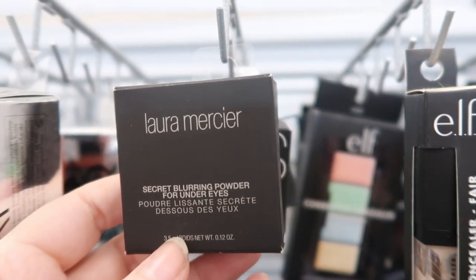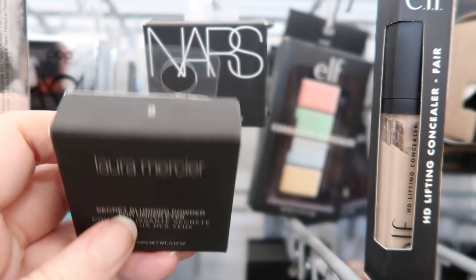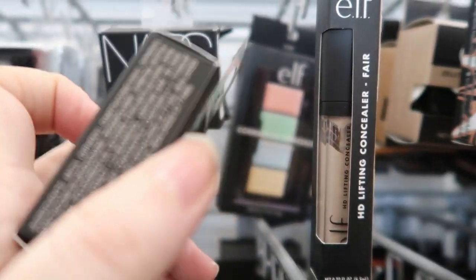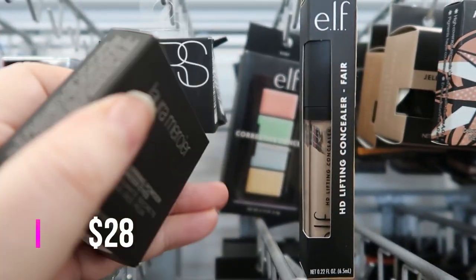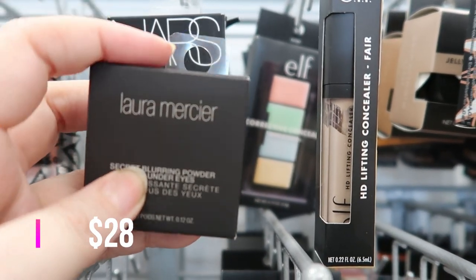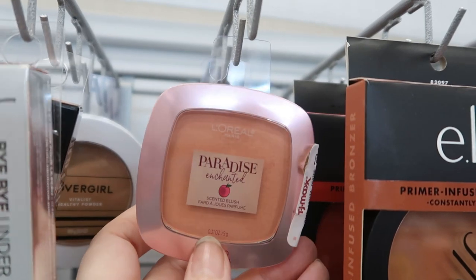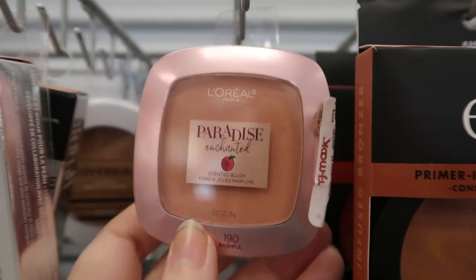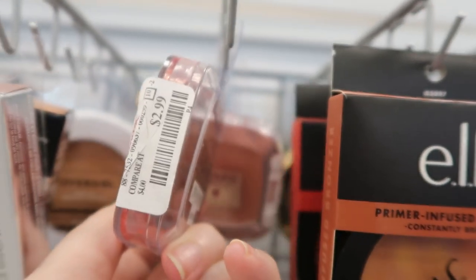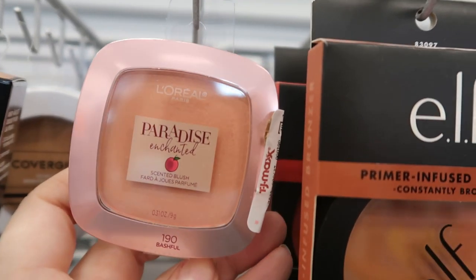Here's Laura Mercier Secret Blurring Powder for under eyes. This is in shade 2, the only one we've been finding so far. I would love to try this. This is $9.99, and Ulta now sells Laura Mercier as well. And I was kind of looking at this. This is the lightest shade of the L'Oreal Paradise Enchanted. It's in 190 Bashful, but they're so affordable. This is $2.99, and they're scented like peach.